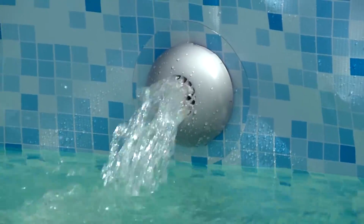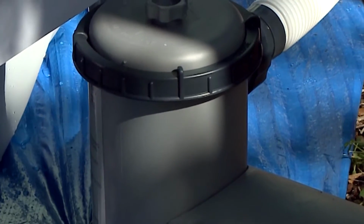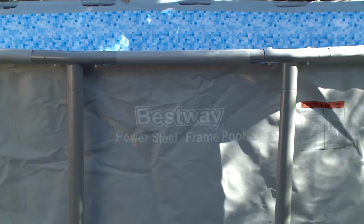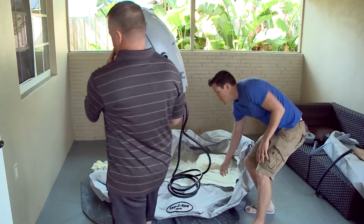It has a nice mosaic print on the inside of the liner to resemble a traditional in-ground pool. It comes standard with a powerful filter that can filter the entire pool in just under 8 hours. And why stop with a pool when you can have a pool and a spa? So when she told us about the inflatable spa, that was the icing on the cake.